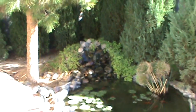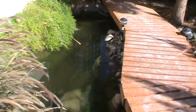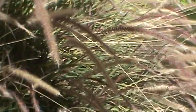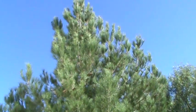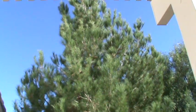It's my waterfall, and it's a lower pond there with the koi in it. Put some plants in here, and I planted this little tiny pine tree that is now pretty freaking big. It towers above the roof of the house.